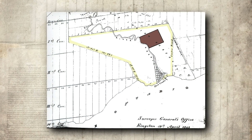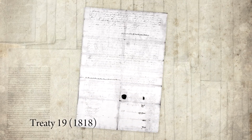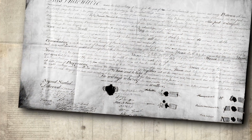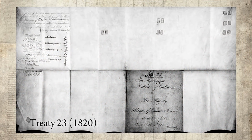In August of 1818, the Crown and the Mississaugas signed Treaty 19, which ceded 648,000 acres of land, all lands north of modern Eglinton Avenue. And in February of 1820, Treaties 22 and 23 were signed, and the Crown acquired the reserve lands which had been set aside in 1805.